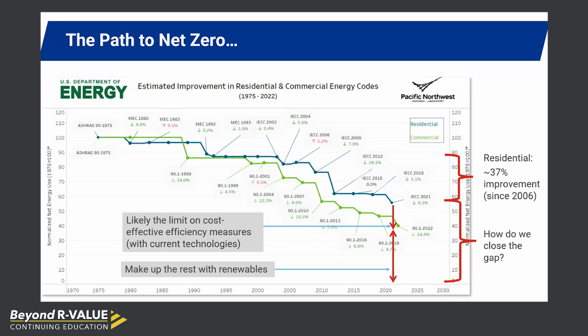I say cost effective because there's not a 100 home community that's being built like that. It's typically a custom home, somebody who's willing to spend more on a really good home that gets great efficiency. But as far as cost effectiveness at scale, you're around your kind of 40, upper 30s is typically where you're going to get at scale with efficiency. And then you've got to add in renewables to make up that difference to get you down to a net zero level.